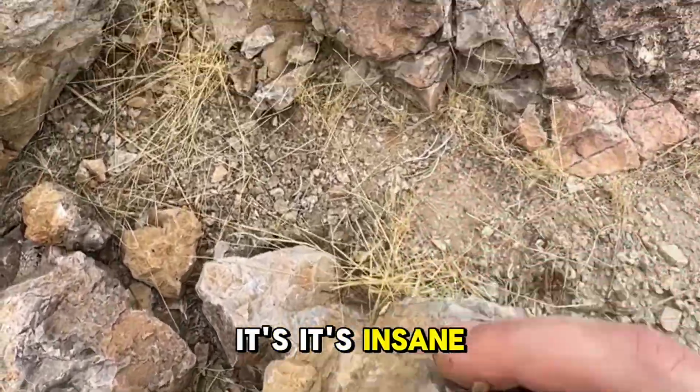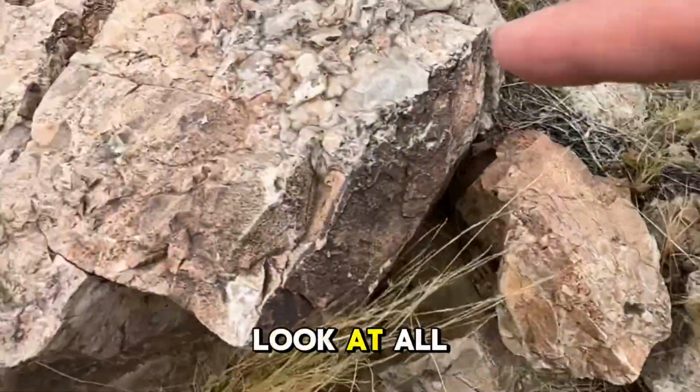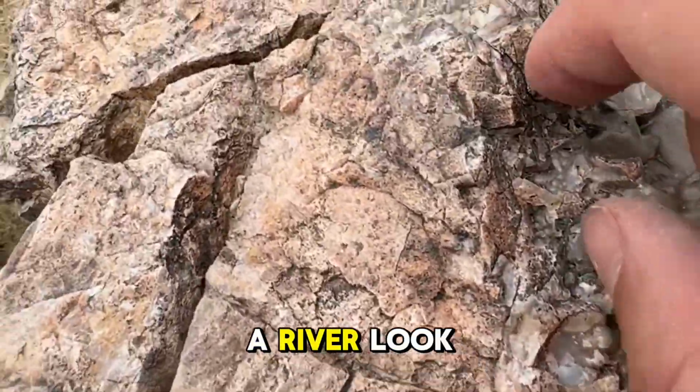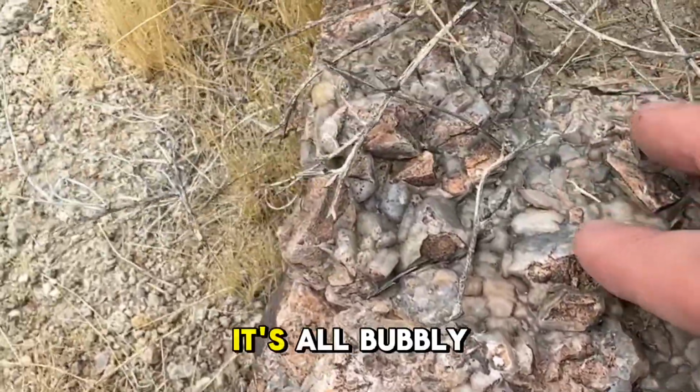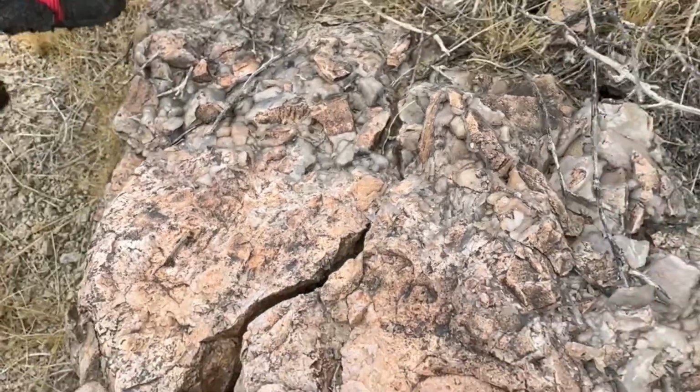It's insane. And we're finding gold right below all this stuff, so you know there's activity. Look at all this. It's like a river. Look at that. It's all bubbly. That's crazy.